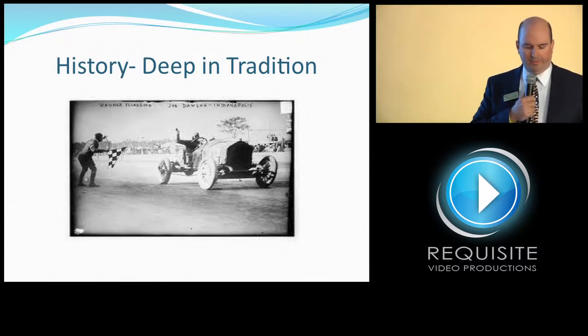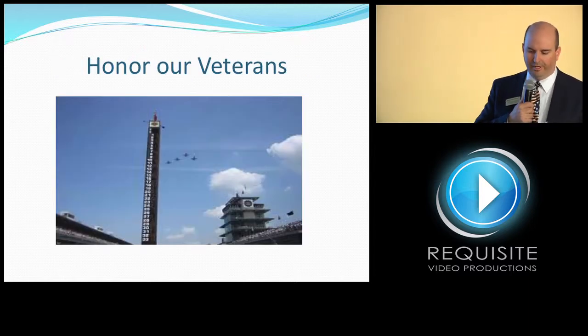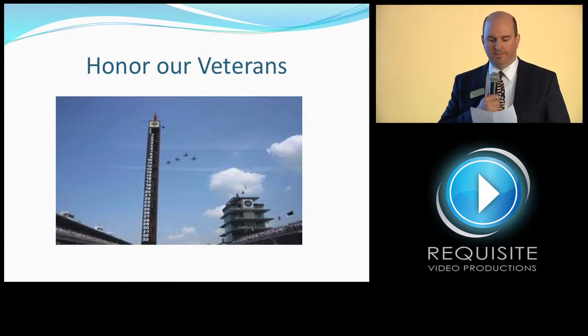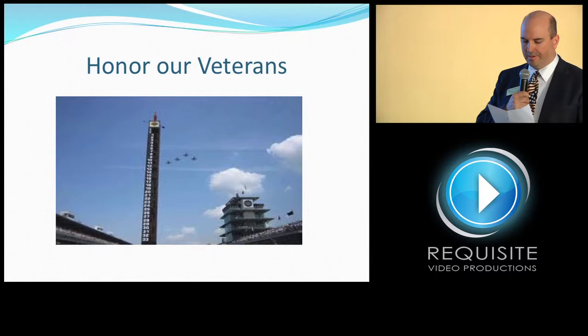The military flyover in honor of our veterans, in tribute to the veterans who have fought and died for our freedoms. Pre-race parade laps showcase all the branches of the people serving in the military. The race has always been run on Memorial Day weekend, and during the national anthem, the largest American flag in America is displayed.